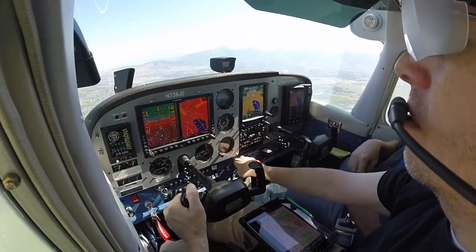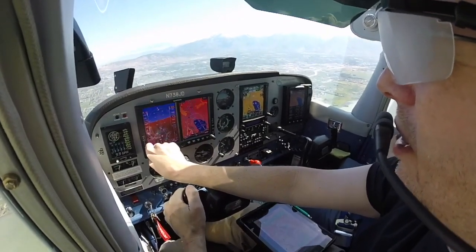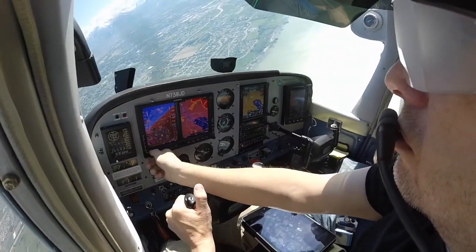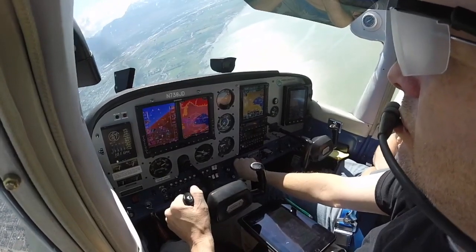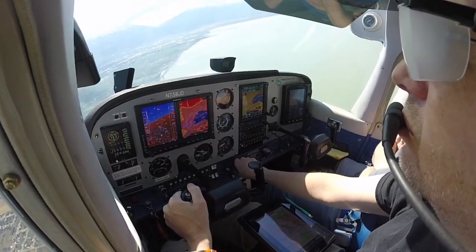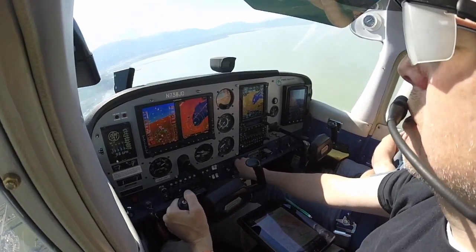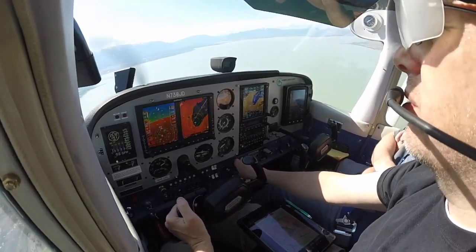Juliet Delta, turn right heading 100, joining the runway 13 localizer. Heading 100, joining localizer, 8 Juliet Delta. 8 Juliet Delta, 4 miles from Wave It, maintain VFR, cleared ILS runway 13 approach. Cleared ILS for 13 approach, 8 Juliet Delta.